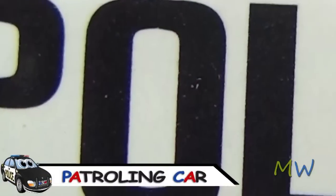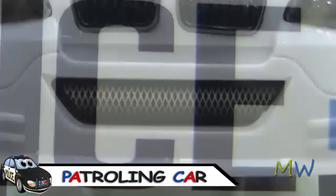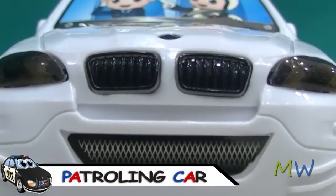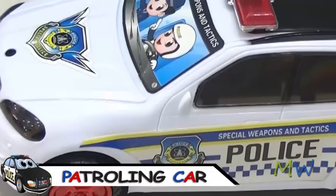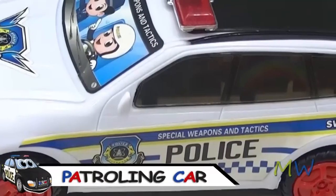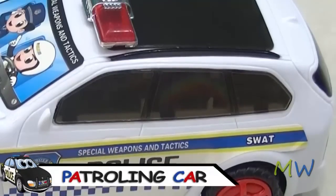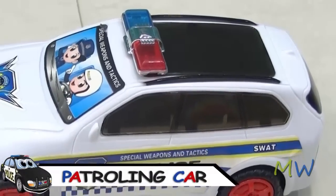Hey kids, if you want to grow up to be a cop, then this is the toy for you. Why don't you just practice being a cop from now onwards? Here you have a beautiful looking patrolling car. That is a police patrolling car, and this is an electronic car operated by a battery.